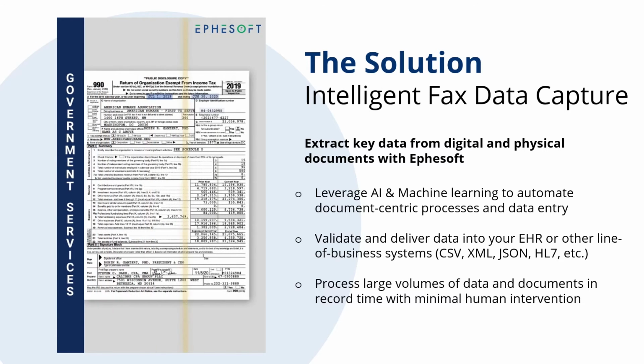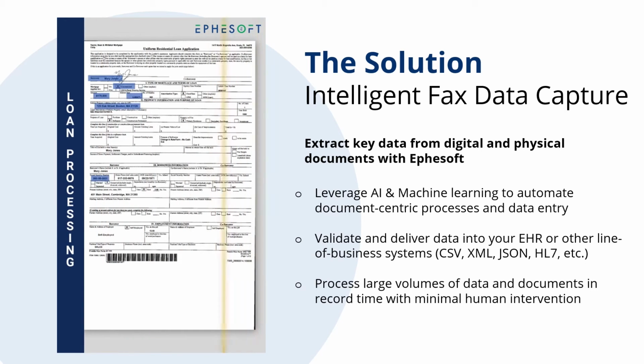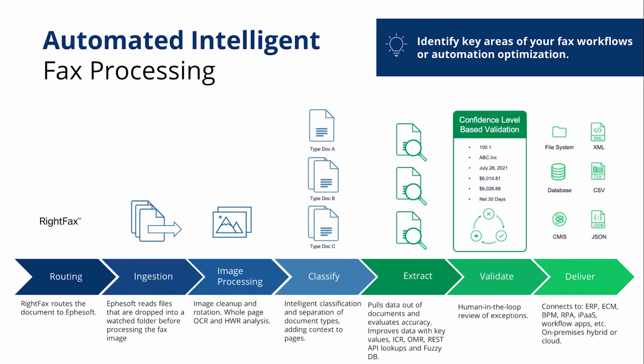I will now turn the presentation over to Mike Baccio from Episoft, who will dive a little deeper into how Episoft Transact software works and how it'll save your organization time and money. Thank you very much, Jeff.